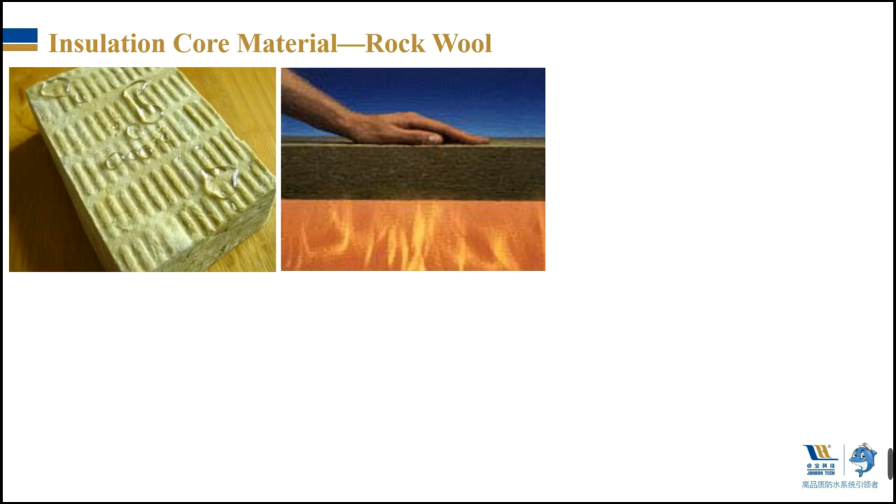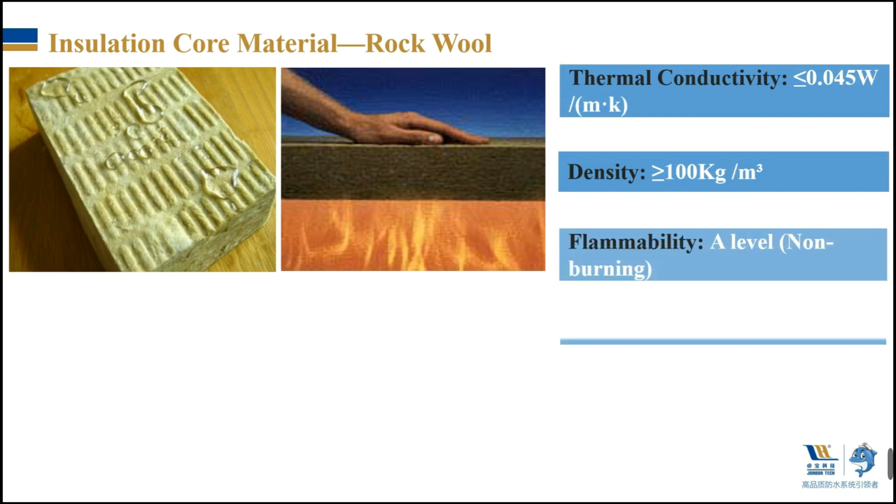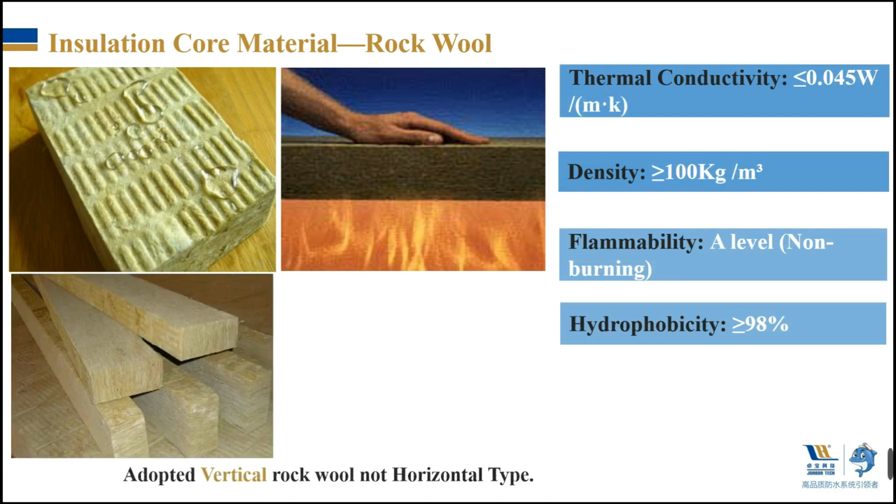We are using rock wool as the core insulation material in our Joaboa panel. Rock wool is a kind of Class A, non-combustible fireproof material with excellent thermal insulation properties. The water repellent rate of rock wool is no less than 98%. We use rock wool whose fibers are placed vertically, not horizontally, so the compressive strength and tensile strength are highly enhanced, which is conducive to increasing the stability of the panel itself.